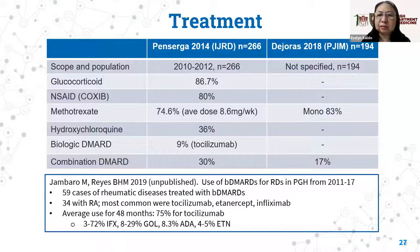Okay, so how was treatment given? Most of the patients were on steroids, but methotrexate, I'm now reporting, this is from the RADAR studies, one in 2014 by Dr. Penserga and a later one by Dr. De Horas, which was published in 2018. And you see that methotrexate is given to the majority of patients, but relatively at a low dose of 8.6 milligrams per week. And a large proportion were on monotherapy.